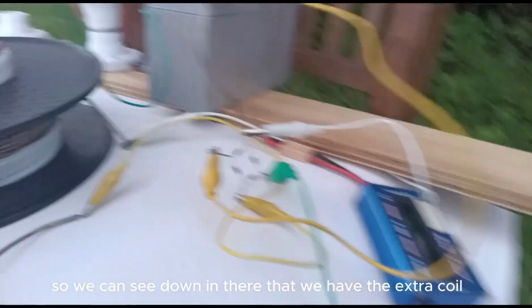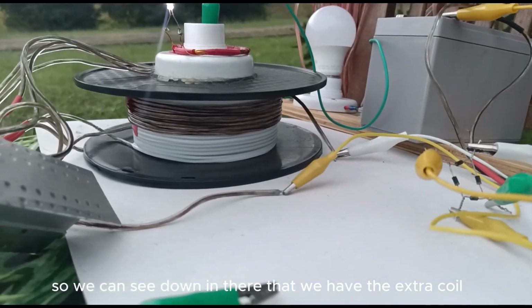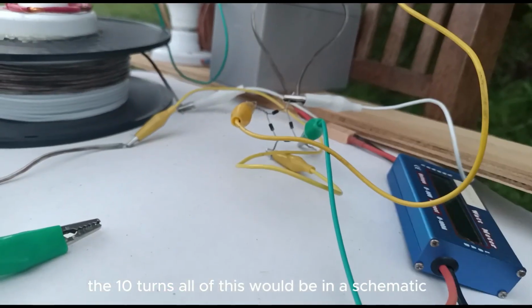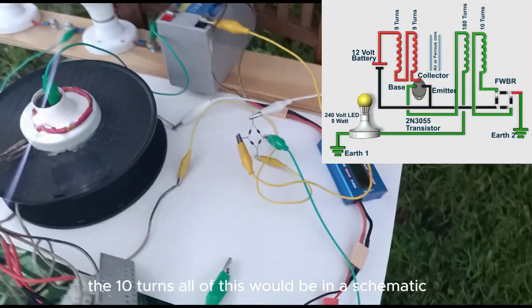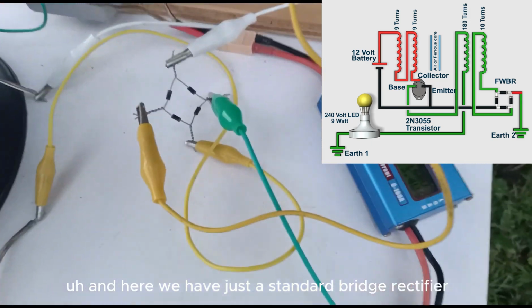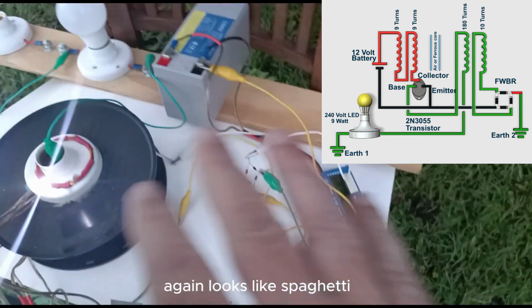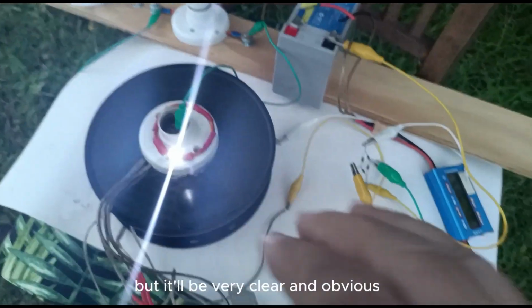So we can see down in there that we have the extra coil, the 10 turns. All of this will be in the schematic. Hopefully I'll try and edit that in. And here we have just a standard bridge rectifier. Again, looks like spaghetti, but it'll be very clear and obvious.